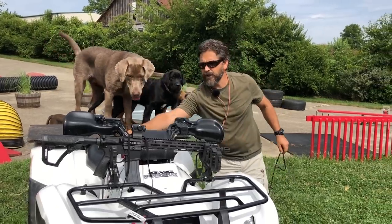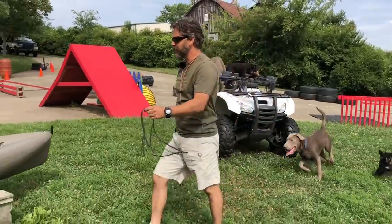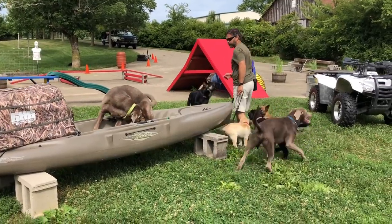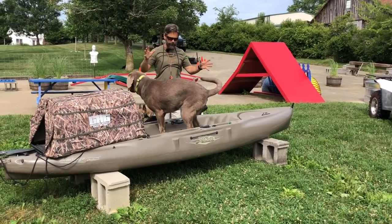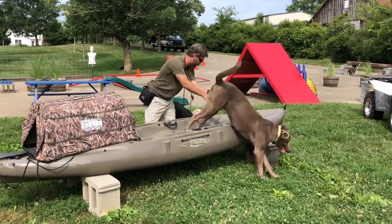All right, so, same thing with the kayak. Let's get over here. We're gonna climb in the kayak. I just throw some treats in the kayak. And there goes Houston. Those other dogs will see Houston get in there and they'll say, well, if Houston can get in there, surely I can get in there. Problem is Houston is so big that there's no space. So you gotta go, dude, go.